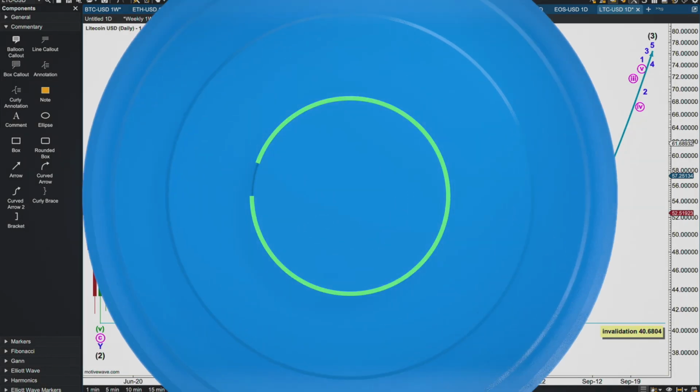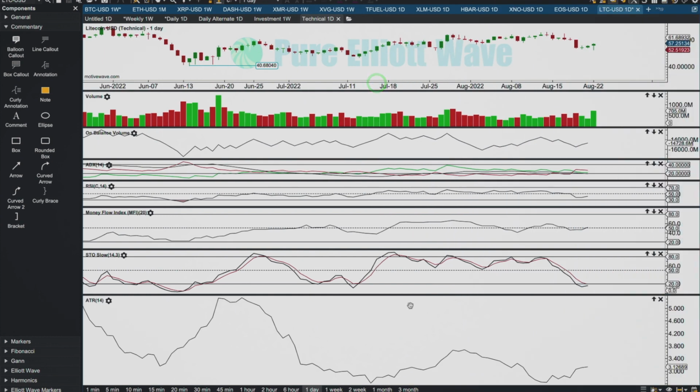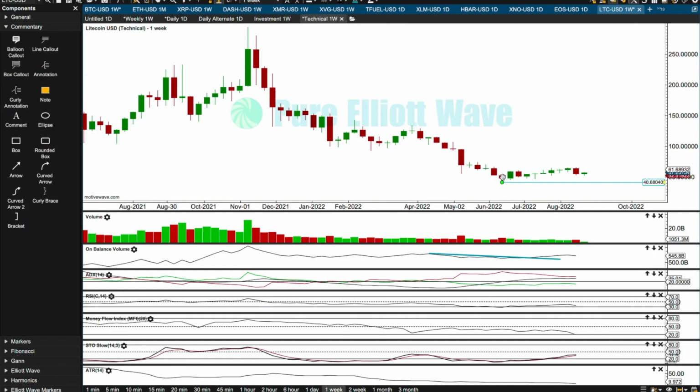Let's have a look at some classic technical analysis and see what's happened to volume, etc. off this low. First, looking at the last low in the middle of June, $40.6804. Off this low, there's a bullish engulfing candlestick pattern, and now for the last completed week, we have a bearish engulfing candlestick pattern.